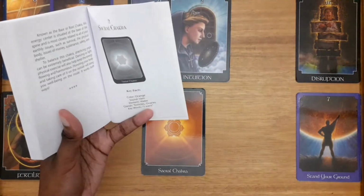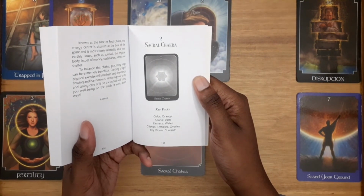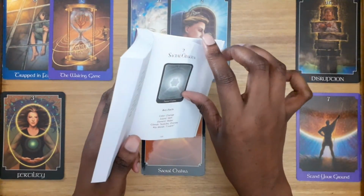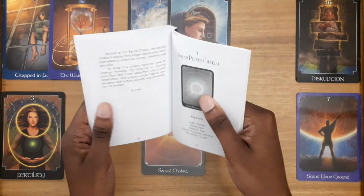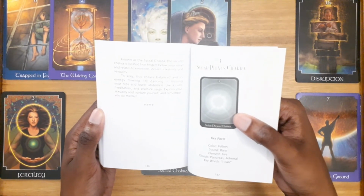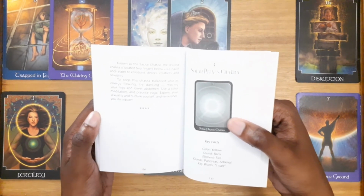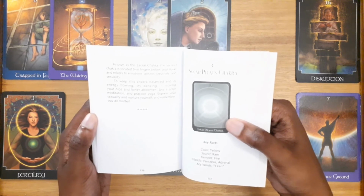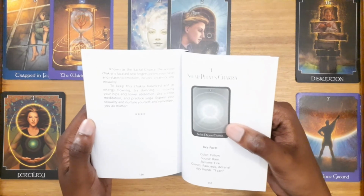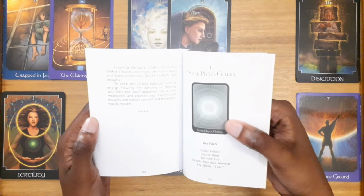Okay. So we have key facts: color orange, sound bomb, element water, glands testicles and ovaries, keywords "I want." Known as the sacral chakra, the second chakra is located two fingers below your navel and relates to emotions, desires, creativity, and sexuality. To keep this chakra balanced and its energy flowing, try dancing, moving your hips and lower abdomen, use a color meditation, and practice yoga. Embrace your sexuality and nurture yourself. And remember, you do matter.